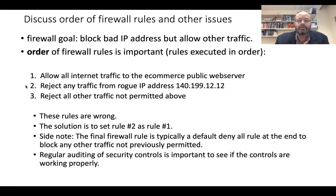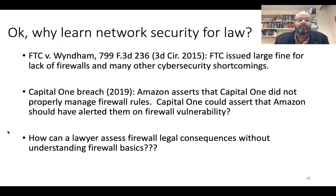So reject any traffic from the rogue IP address, that should go first, because if rule 1 says allow all internet traffic to the e-commerce public web server, and that's the first rule executed, that allows the bad guy to get in. And so my slide here comments on how the fix is to set rule number 2 as rule number 1. I just cover these basics at a high level to help students understand what's going on.